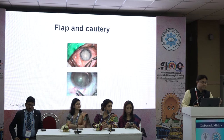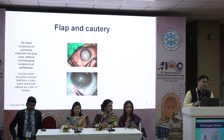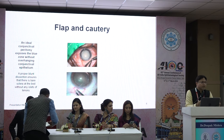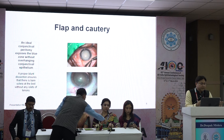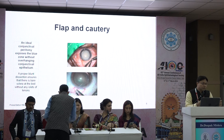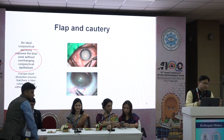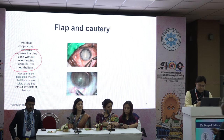Flap and cautery, yes. Nowadays there are different schools of thought on whether we should do flap and cautery or not. But again, flap and cautery is important. Although if it is excessive, there is a chance of dryness or other problems. Whenever you are doing any flap or cautery, just know the ideal exposure size, and do it before the blue zone, meaning don't go towards the corneal side.